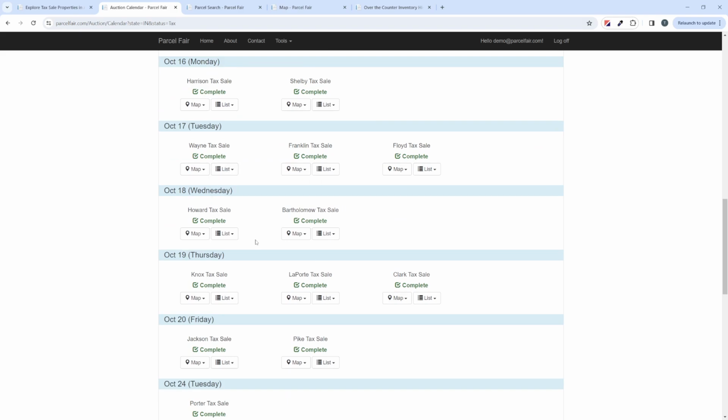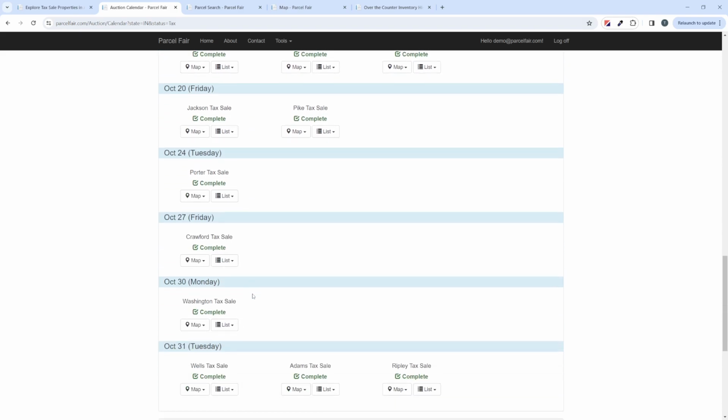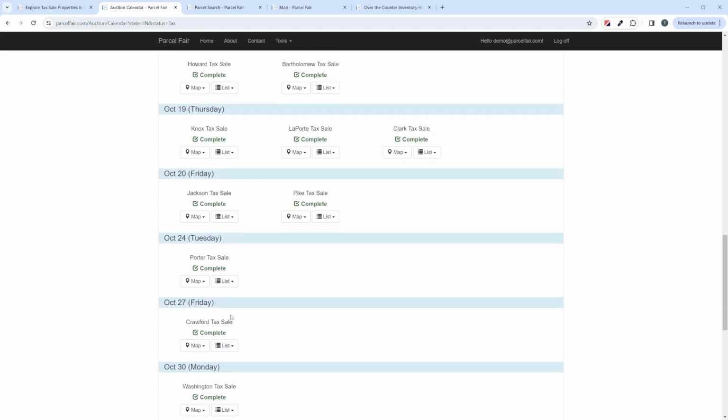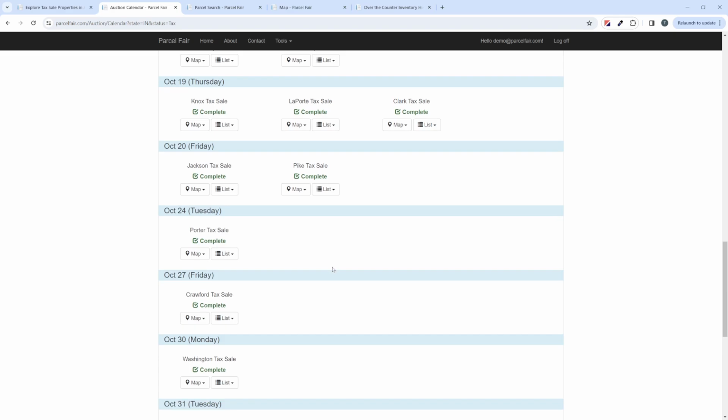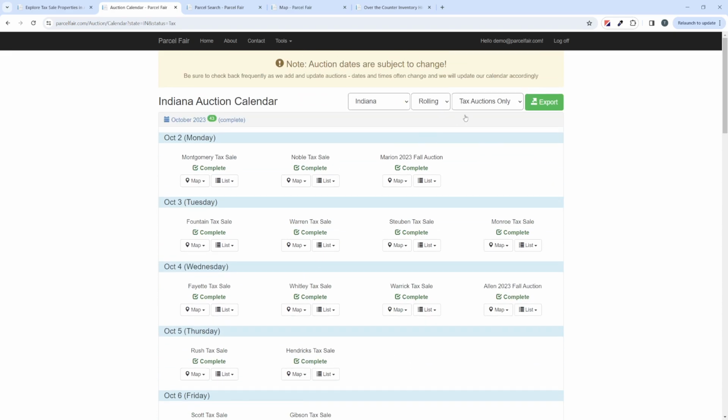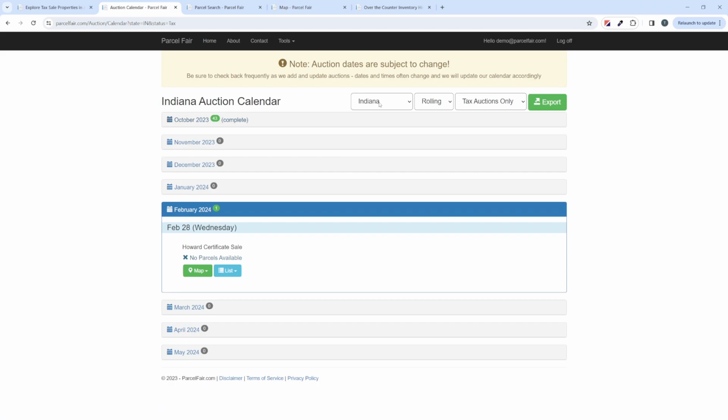Anyways, these have a few hundred in them, but you could get to some of the larger auctions if you wanted to see what was sent to auction originally advertised. This is a great way to do it. And again, you could either map it or view it in the list, depending on what you're trying to do. So that's really all the new features on the auction calendar.